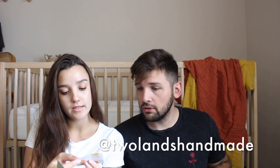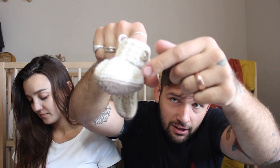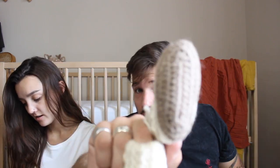Okay, so let me read this. This is by the shop Two Lands Handmade. And she said the yarn is made from a combination of 65% Peruvian Highland wool and 35% super fine alpaca. Its fibers are untreated, which means they are not exposed to any chemical treatment, which is so cool. Look at these little guys. Yellow button, the cute cuff, a dark colored bottom.